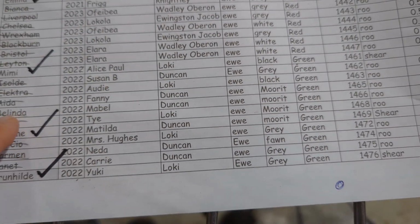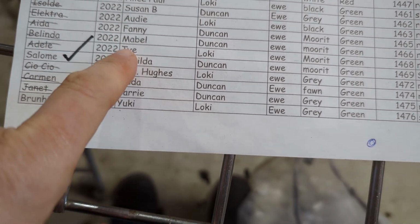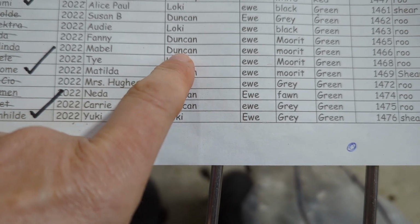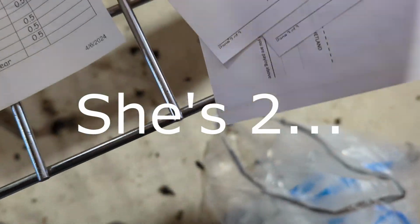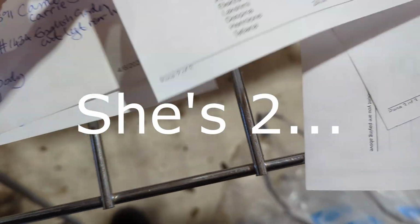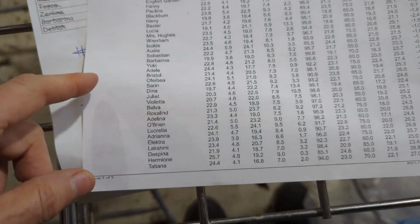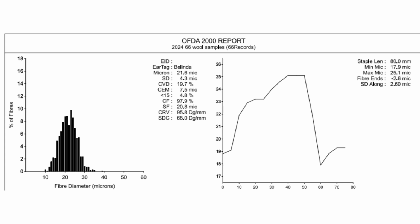All right, Belinda. So I can tell looking at here, I knew this already. She's out of Mabel and Duncan. And she was born in 2022, so she's 4 years old. And then we're gonna look over here because I'm not sure if you guys worry about micron data. So her spinning fineness is 20.8.